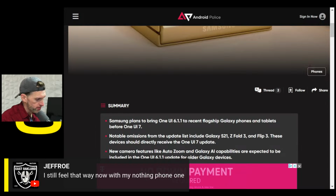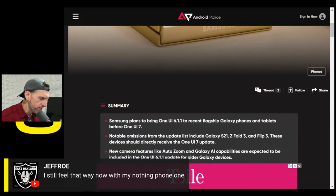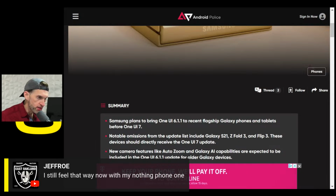It's still 6.1. So I updated the S24 Ultra. It's on the latest security patch, and it's still 6.1. So it looks like Samsung does have plans to update previous phones to 6.1.1 before they push out One UI 7. Meaning if you have an S24 series, S24 Plus, S24 Ultra, you're going to see an update tagged with version 6.1.1 before you see 7.